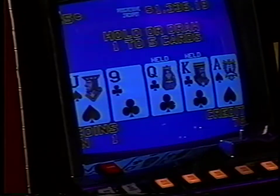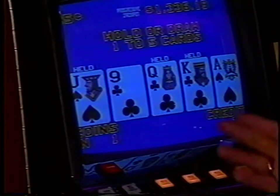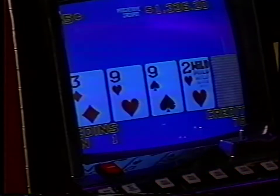Hey, got a two-card royal. If you feel lucky, you can go for a straight flush. If you feel lucky, but again, they're not in a row. Should I go for the four-card straight? I don't think so. And again, in this kind of Deuces Wild machine, draw it all. Got our money back.